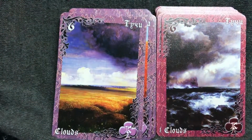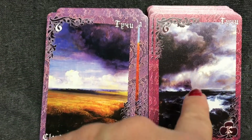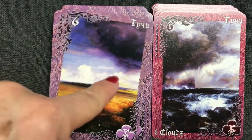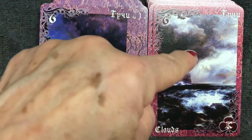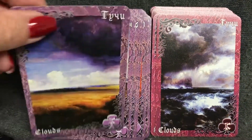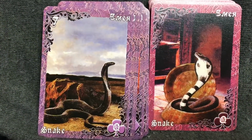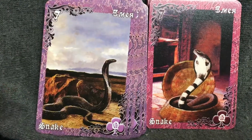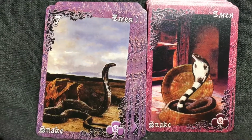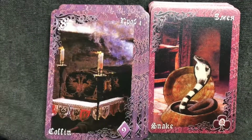So, clouds. These are clouds over the ocean, clouds over land. This is kind of unusual in that the dark clouds are above the light clouds below. You normally see the darkness on the underside of the clouds, as you do in that card from the Cherry Twilight deck. The Snake. This looks very similar to another traditional deck. I can't bring to mind the name of the deck at this time, but I know I've seen almost an identical snake to this in another deck. So there's the Snake.